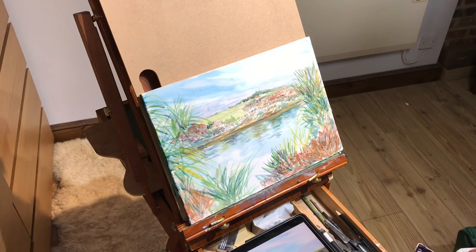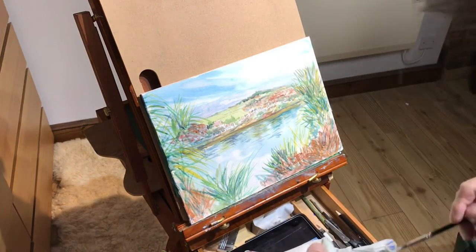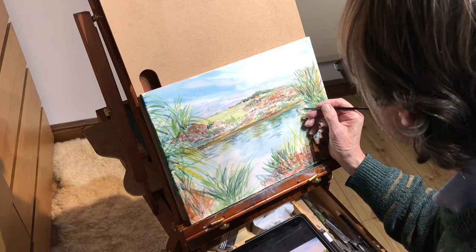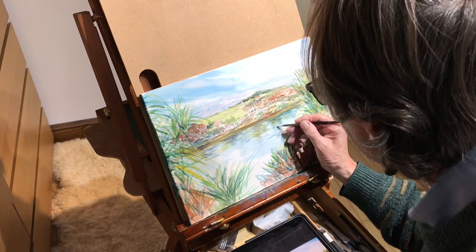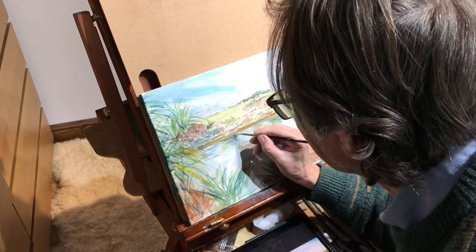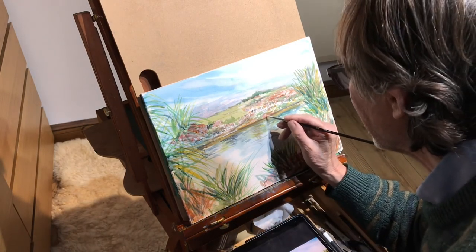bit of Chinese white and make a few marks which might suggest to us that we've got a yacht. Now, where should I put it? Like that. And we put another one here. And I think we'll put one in here too. Lots of little whites in places which we could add.